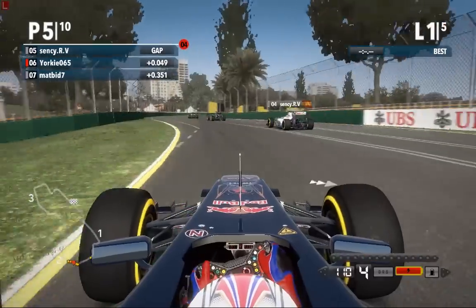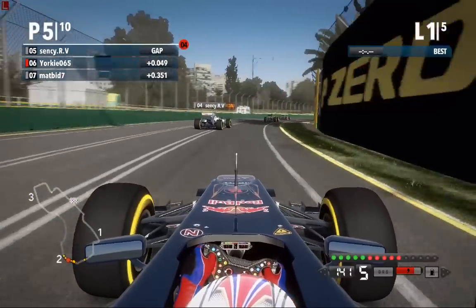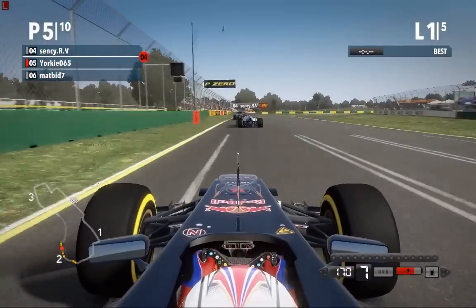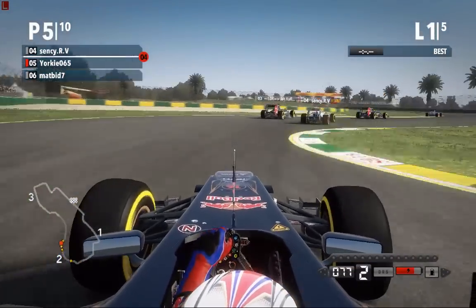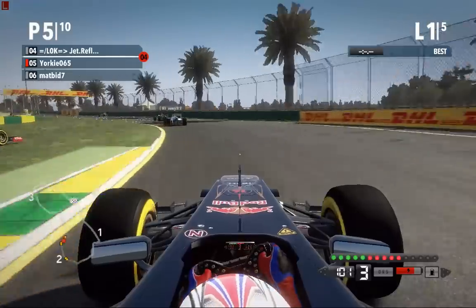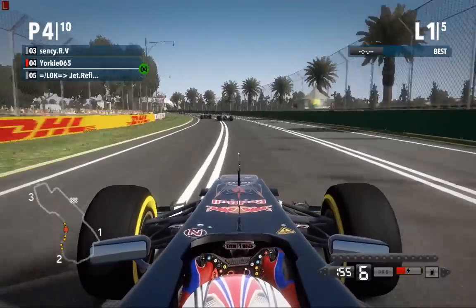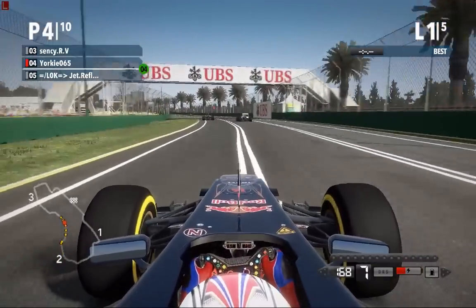As Williams goes wide and spins out, I go round the back of him, avoiding that, and I'm now up into 5th place. Basically hunting down for the lead, as I think the Sauber knocks the Lotus there, sending it straight on, gaining me another place. So I'm now up into 4th.